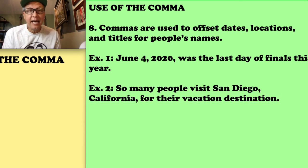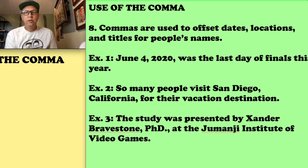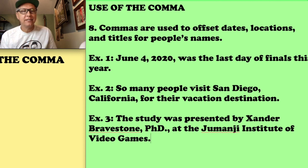All right, in this case, we have a city and state. So many people visit San Diego, comma, California, comma, for their vacation destination. So you offset the city and the state, or the state and the nation with commas in the sentence. All right, so number 3 would be if you have a title like PhD or MD, something like that. The study was presented by Xander Bravestone, comma, PhD, comma, at the Jumanji Institute of Video Games. So you offset titles like that when it comes inside of a sentence, all right?